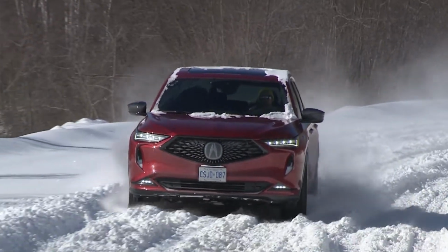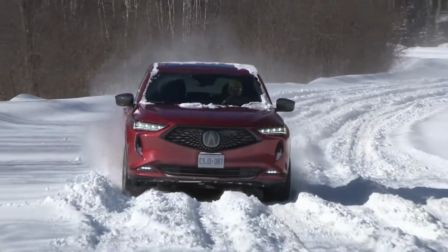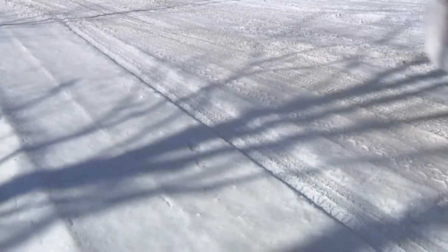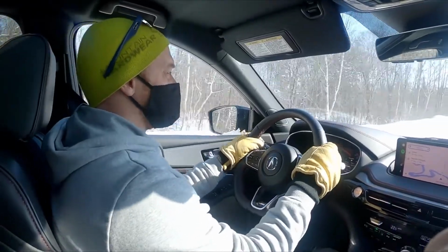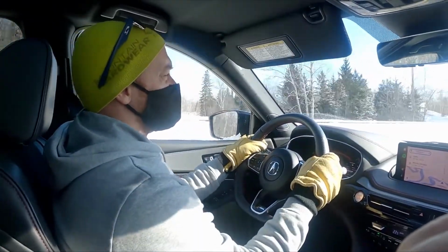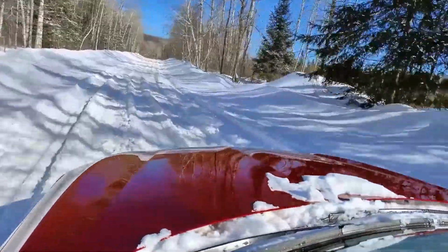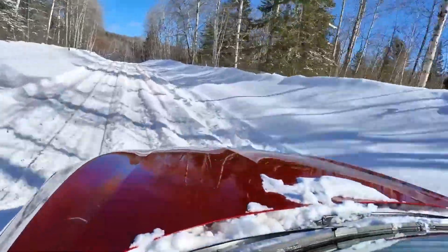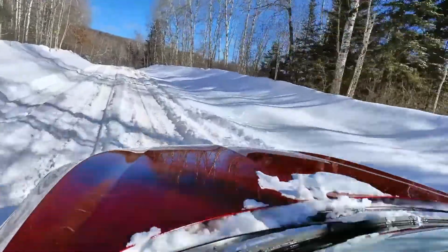A few other notes from the back roads of Northern Ontario. First, ride quality and ride comfort. On badly beaten back roads, washboard surfaces, and rough camp roads, the MDX driver is sacrificing some ride comfort for the sportier driving dynamics. On one hand, the suspension manages to keep noise and harshness down appreciably on most surfaces, though the ride can be sportier and more abrupt than some shoppers will like.